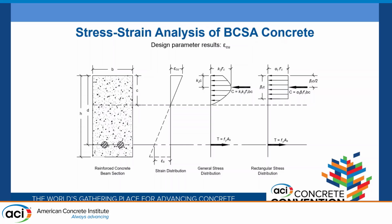So, what are the results of this portion of the testing? Well, for one, we looked at the ultimate strain at failure. This is the extreme compression fiber of the concrete. This is what we would assume for ACI 318. We would use these design parameters. So beta 1, I'll talk about that in a minute, but alpha 1 is not defined as alpha 1 in 318, but it's defined as 0.85 for the magnitude of compression. And this in ACI 318 for Portland is defined as 0.003.